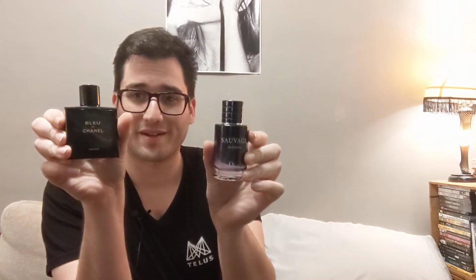The grapefruit or the mandarin. Alright, this one is about Bleu de Chanel Parfum versus Dior Sauvage Eau de Parfum. And I took off my sweater just because I just sprayed Bleu de Chanel on it. I still smell a bit of it because I have it on skin since the beginning of the day, but I wanted to be as unbiased as possible for that fun video that is normally still going to be biased.